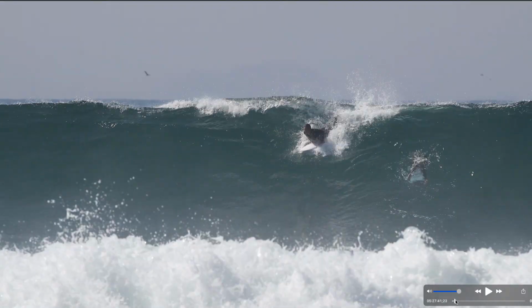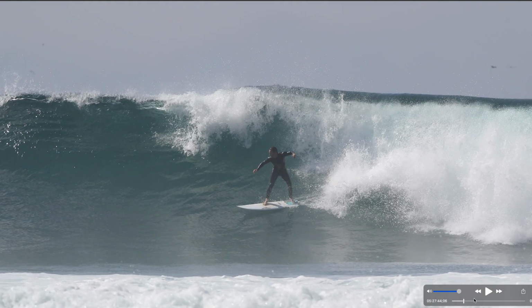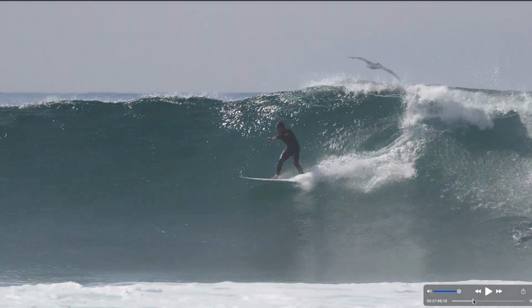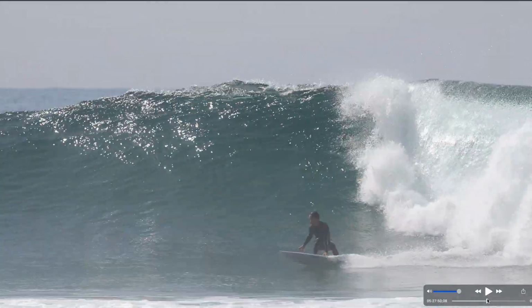So this is like a mid-wave pump. You don't see this a lot on crumbly waves. You're going to see this. And this is a great way to extend the wave and then come up high for that one last pump right there. Use all that speed.